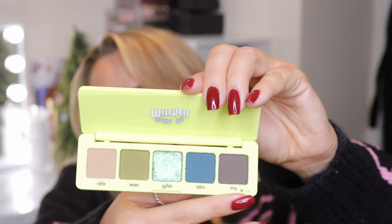So this is what it looks like. A really, really beautiful colour story. When I saw what could potentially be in this, I was hoping for this one.